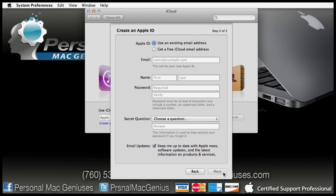So I hit next, and we're presented with pane two of this two-step process. And the first thing to notice here is the Apple ID. It says use with existing email or get a free iCloud email. Now, a lot of people will just use an existing email address. If you do that, you will not be able to get mail through the iCloud system.